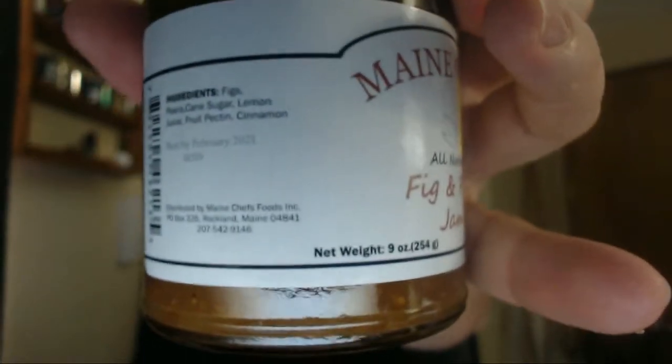But yeah, those are good flavors though. That's a really good flavor combination. Here's how you know it's really good. Ingredients list: figs, pears, cane sugar, lemon juice, fruit pectin, cinnamon. That's it. Adjusting to show you that. Oh, there it goes. So simple, understandable ingredients list. Always a plus on something like that.